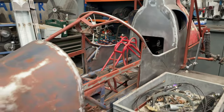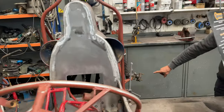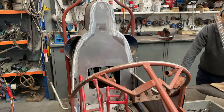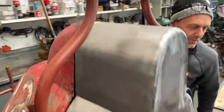And this had a BSA motor in it with a BSA gearbox. Yeah. It's got Triumph Herald rear hubs on it. Triumph Herald, but that wouldn't be that early, right? So yeah, this has been an addition, and it's been obviously modified all the time.